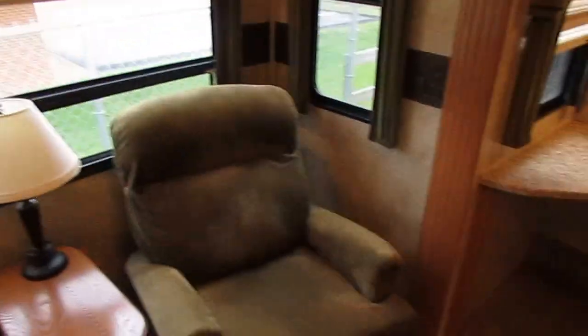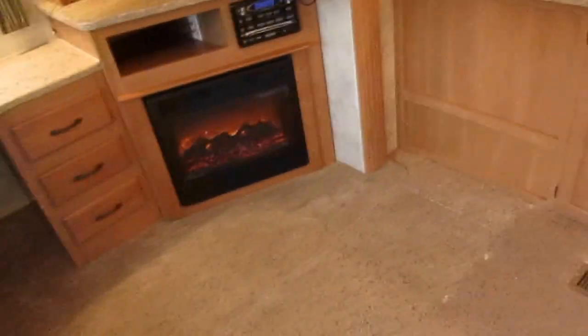Good solid closing doors. Got the nice light fixtures. Day-night shades in all the windows. You got all these big windows in the back. Two comfortable recliners. Carpet looks like brand new. Got the carpet runner down, which really helps.